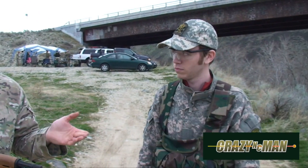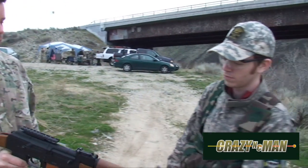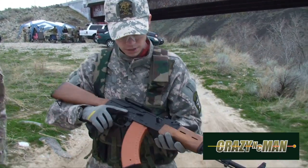So I have Ghoul from MFI with us today. He uses AKs, so we're going to go ahead and get his initial assessment of the gun. We're going to have him use it on the field today, and then he's going to come back and tell us what he likes, what he doesn't like, etc. So, Ghoul, if you can just give us your first impression of this gun.